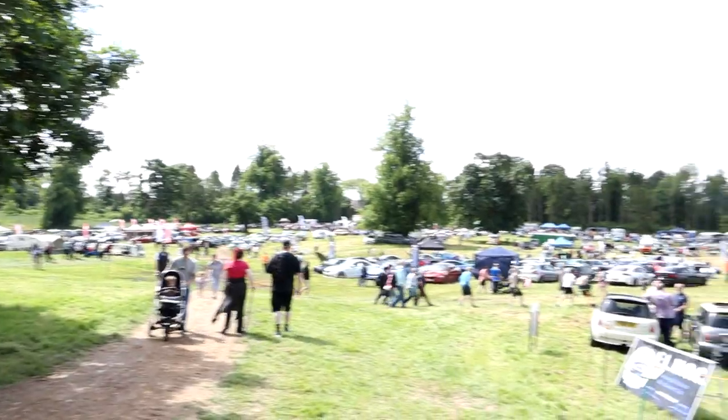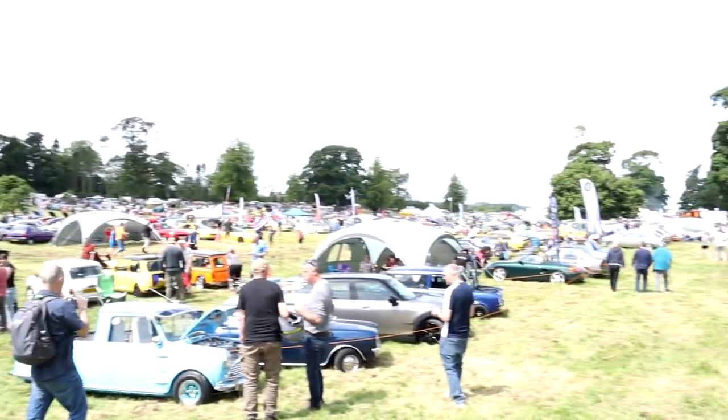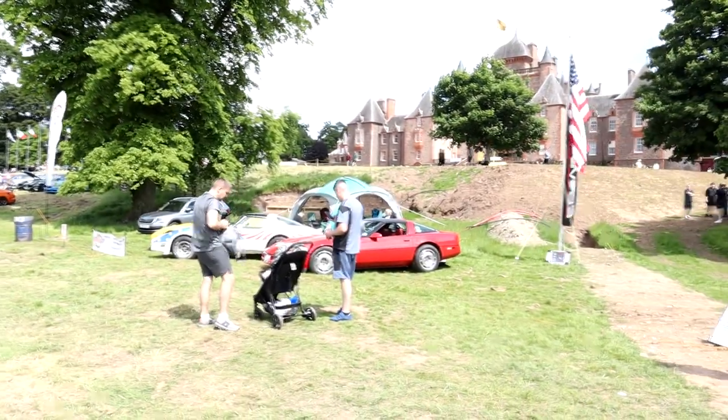If I turn the camera around for a couple of moments, I'll let you see exactly how many cars there are here and how many people there are here. Absolutely amazing. It's just a quick look at everything that's on display here. And then we're back to the Corvettes again. Now there's got to be easily somewhere in the region of maybe 1,000 cars or more here.